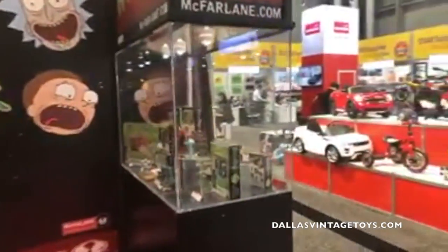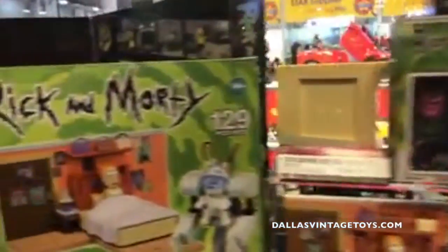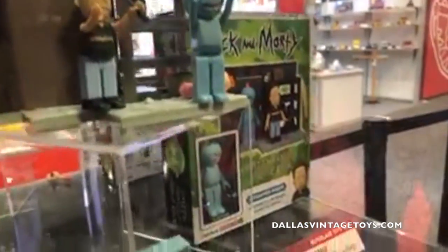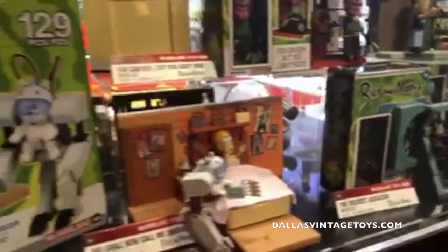And then Rick and Morty, Adult Swim. I'm a big fan of that. My personal favorite license we have, just because I love the show. Wow. And these are construction as well. Absolutely, yep.